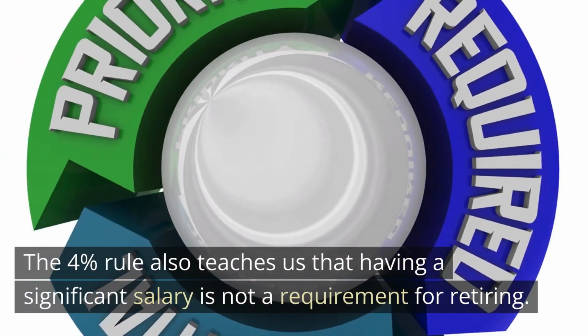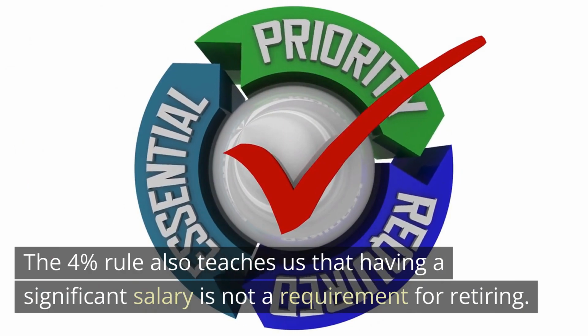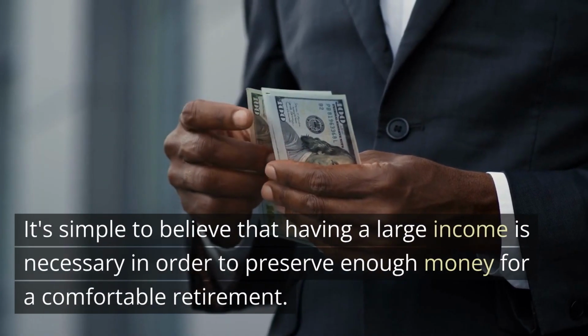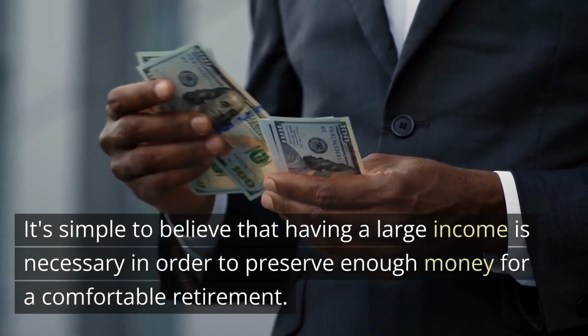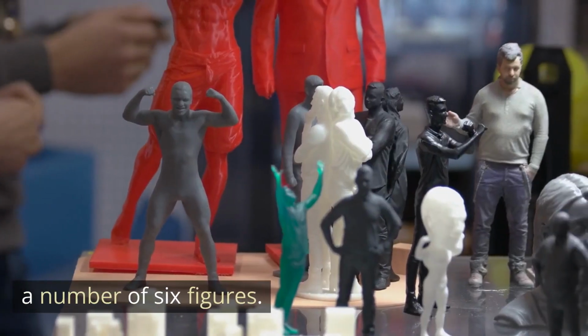The 4% rule also teaches us that having a significant salary is not a requirement for retiring, even a premature retirement. It's simple to believe that having a large income is necessary in order to preserve enough money for a comfortable retirement, a number of 6 figures.